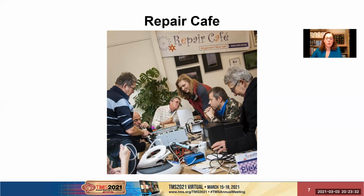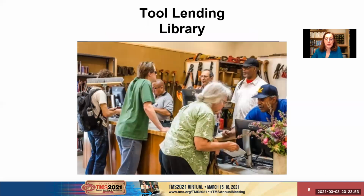Repair cafes are one example of where we're going to need more paid volunteer coordinators, because it's a lot of work to do these, or it will be easier to repair things, and a lot of people don't want to deal with that, so it would be easier to go to a place that can repair consumer products for people.